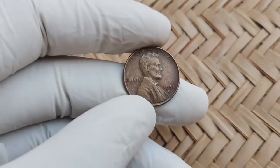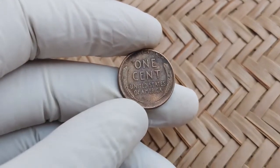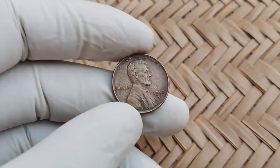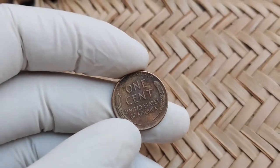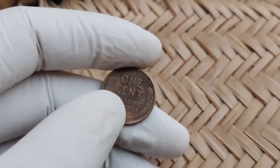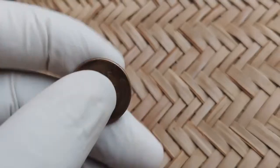Why would someone pay that much for a penny? Because coins are more than money, they're miniature works of art, preserved pieces of time, and symbols of national identity. For serious collectors, owning the rarest of the rare is like owning a piece of the American soul. And in the case of the 1952 wheat penny, the story, the mystery, and the sheer impossibility of its existence create a perfect storm of desire.